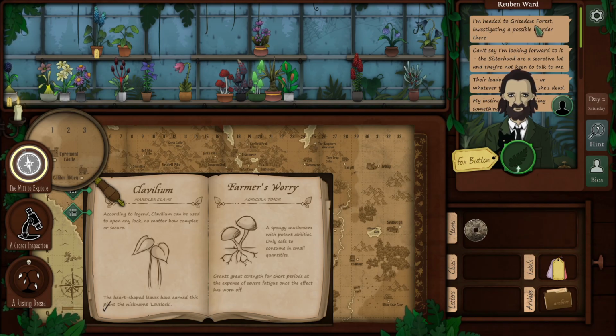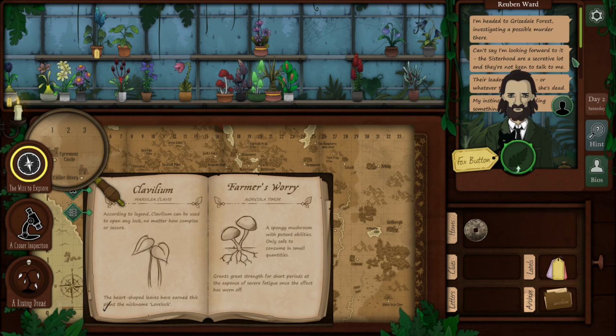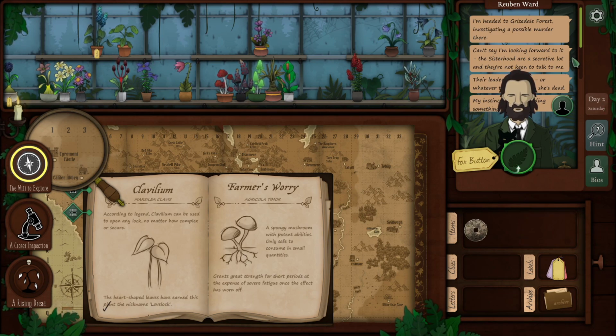I'm headed to Grizzadale Forest, investigating a possible murder there. Can't say I'm looking forward to it. The Sisterhood are a secretive lot, and they're not keen to talk to me.